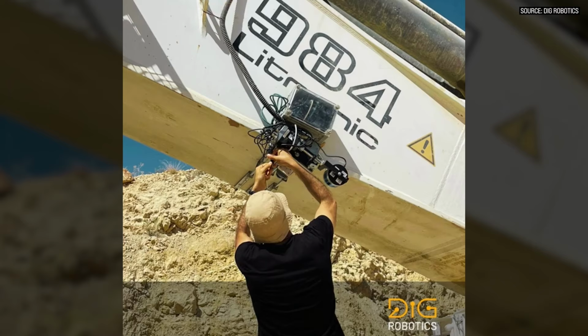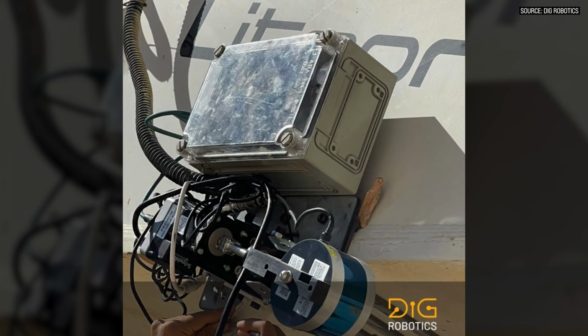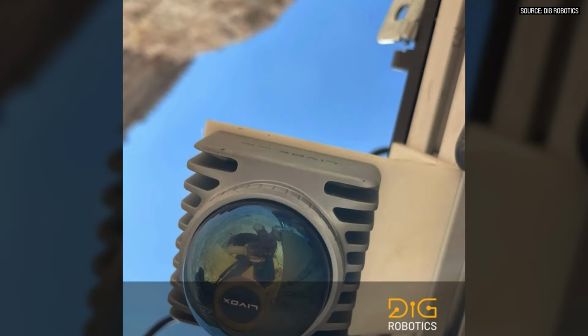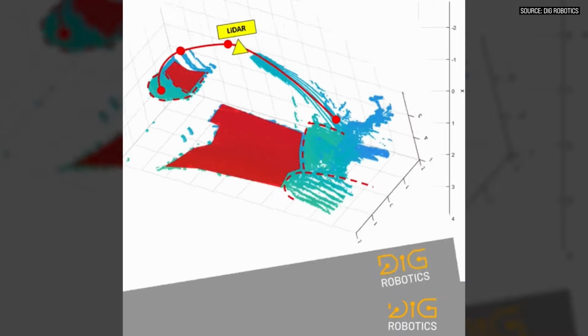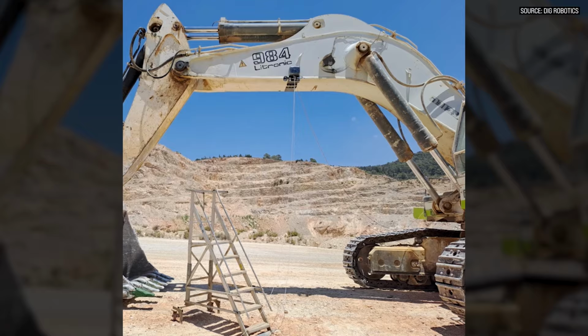For beginners, for people who are totally unfamiliar, can you give us an overview of your system and what it's doing in the field? Sure, absolutely. Dig Robotics is an operator guidance system for all types of excavation machinery. So think excavators, bulldozers, wheel loaders, backhoes, even machines as small as a skid steer. Our system helps operators achieve continuously full buckets while reducing cycle time, fuel consumption, and wear and tear on the machine hydraulics and on the bucket teeth and cutting edge.